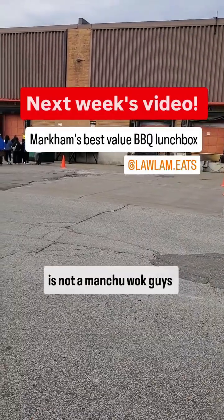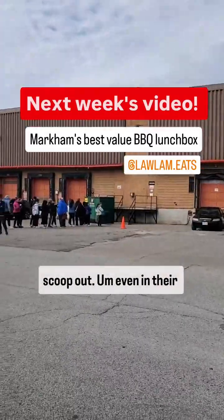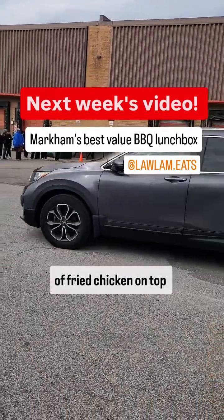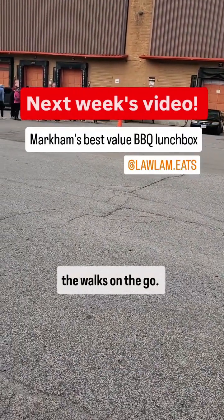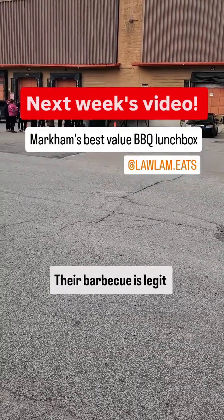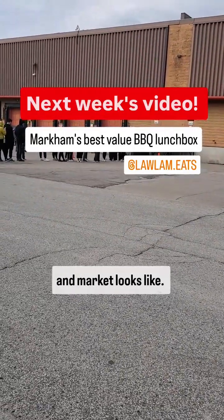This is not a Manchu Wok, guys. Nothing comes out of like a giant bucket that they scoop out. Even if they're making like the General Tao chicken or a giant piece of fried chicken on top of rice, everything is just made on the spot when you order it because they have the woks on the go. This is a video that's going to come out next week. Very excited. I really do enjoy eating at Chef Jafu. Their barbecue is legit, and you guys will get to see what a $7.99 lunchbox in Markham looks like.